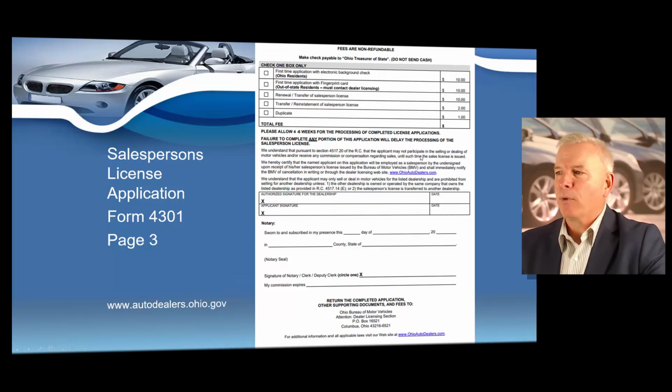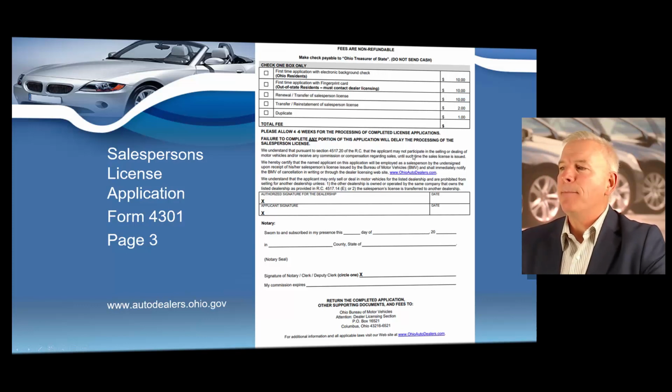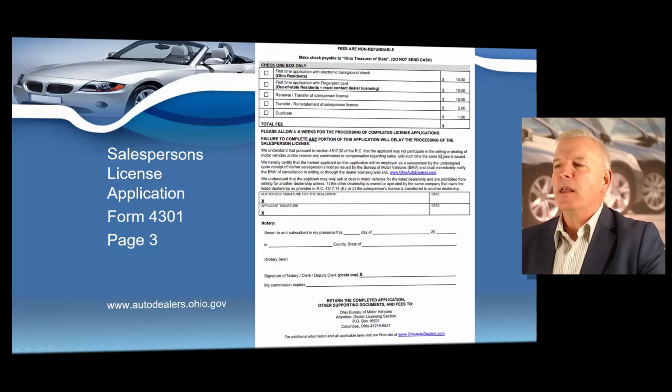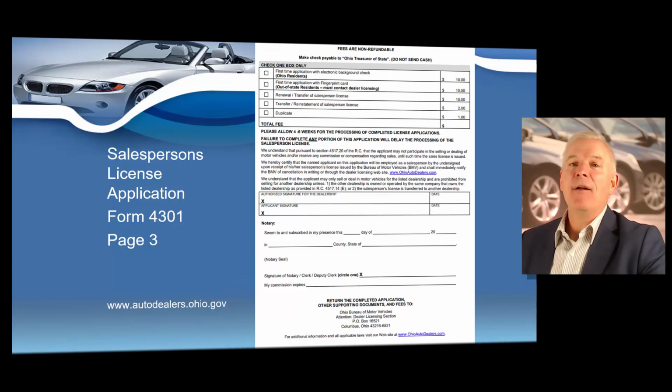And I want to read this line right here. We understand that pursuant to section 4517.20 of the revised code that the applicant may not participate in the selling or dealing of motor vehicles or receive any commission or compensation regarding sales until such time the sales license is issued. So once again, you cannot let that salesperson sell for you or pay that salesperson anything until they have actually received their license from the state. Don't let that salesperson sell for you until they have received the license.